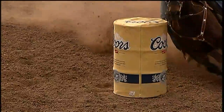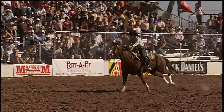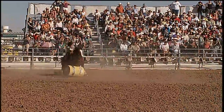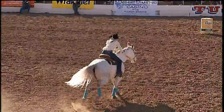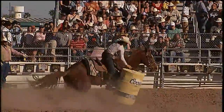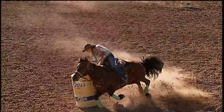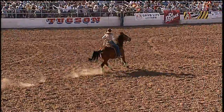Sucking the paint off one, that means you made a good turn, you turned it so tight and so hard, you sucked the paint off of it. They'll say you tipped, that means you knocked the barrel over. You don't want to knock over those cans. That's a 5-second penalty for each one, and 5 seconds in barrel racing is an eternity. So it pretty much eliminates your shot of winning anything.